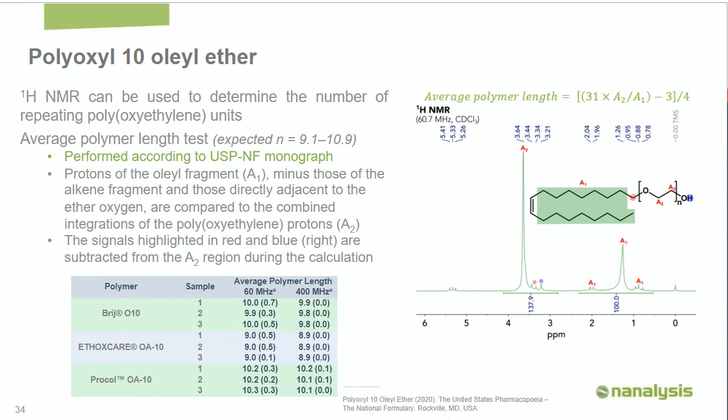The table below shows the results of our analyses at both 60 and 400 megahertz, where, once again, we prepared 3 physical samples for each product and analyzed each of them in triplicate. For this study, we looked at 3 products from different suppliers. In all cases, our values match the high field data exactly, but in 2 cases, they match the expected values.